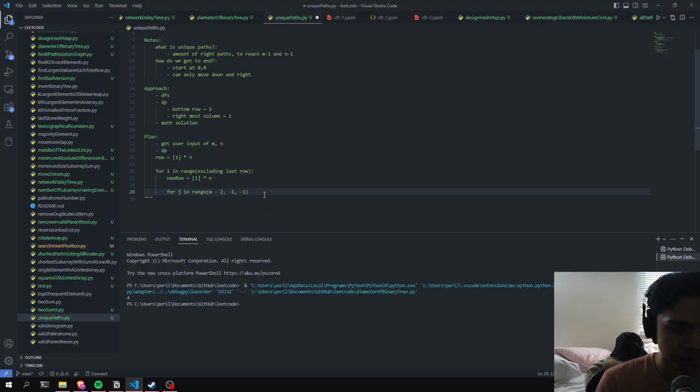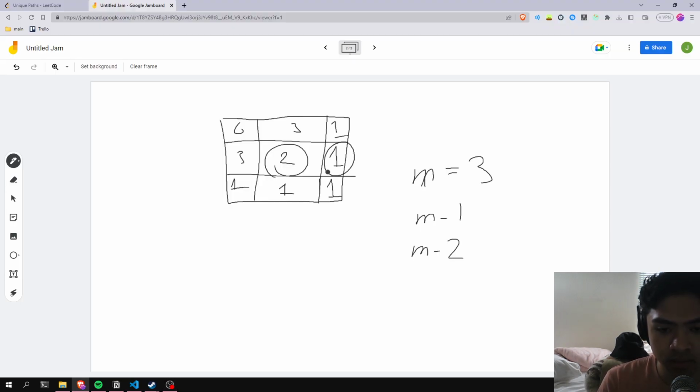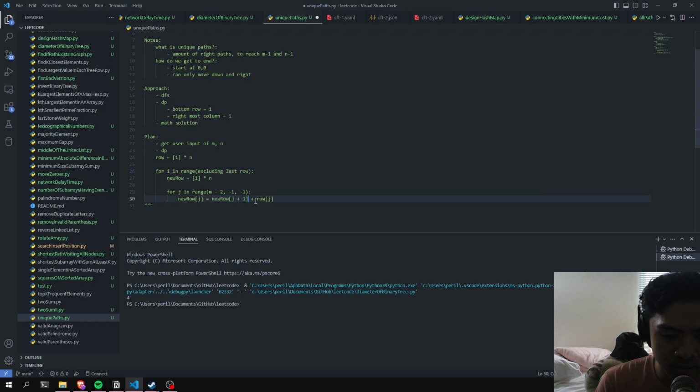And then let's see. For j in range, the new row at j, so basically right here at this 2, to calculate that 2, we're going to have to do new row j plus 1. So basically right here, this is the +1, and then the one below it, which is row at j. So this is basically the right, and this is the down. Okay, that makes sense, right?